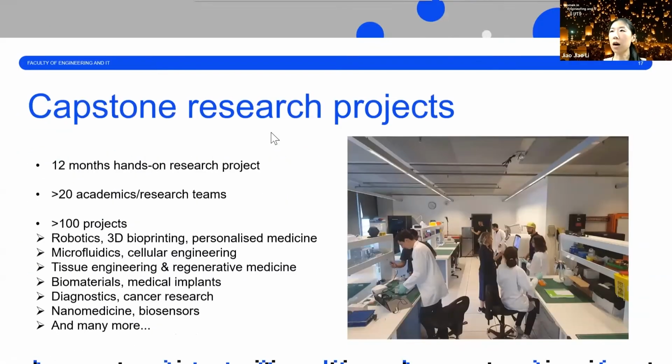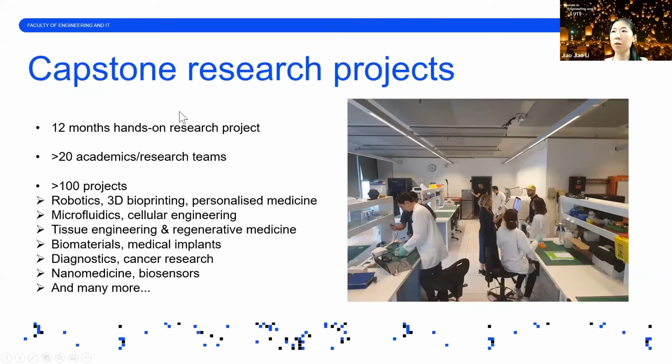And tied with this, but different, because capstones are individual projects, these are 12-month hands-on research projects that you undertake with an academic within the school. In biomedical engineering, we have more than 20, probably almost 30 now, different academics and research teams that they lead, overall leading to over 100 different projects in all these different areas. So you can definitely pick a project that sparks your interest.